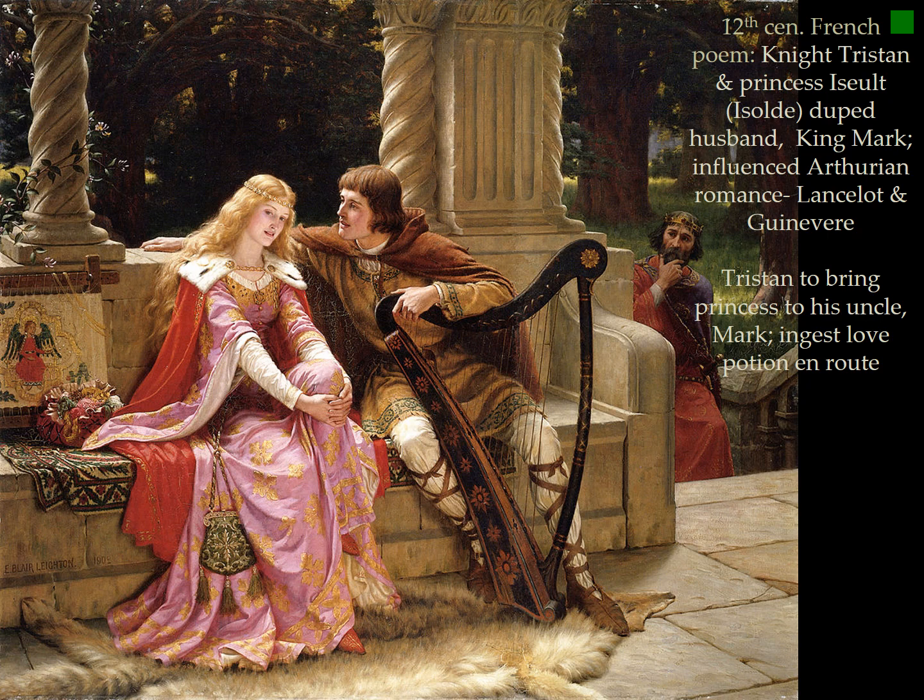In this 12th century French love poem, we find that the knight Tristan will fall in love with Isolde and dupe her husband, or future husband, King Mark. Now this very much influenced the Arthurian romance of Lancelot and Guinevere, for Tristan is to bring the princess to his uncle to be married. And thus, once again, we find they ingest the love potion en route. So we have this illicit rendezvous or love affair that's happening.